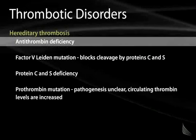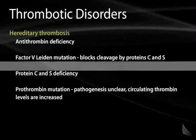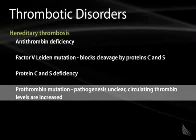Hereditary disorders to consider are antithrombin deficiency, and as we discussed, antithrombin acts as a negative regulator of the clotting cascade, as do protein C and S, and when they are deficient, they too can cause disordered clotting. Factor V Leiden mutation blocks cleavage by activated protein C and S, and factor V Leiden is also known as activated protein C resistance. So by blockage of the activation of protein C and protein S, again, the clotting cascade can proceed unchecked. There is also the prothrombin mutation. The pathogenesis of the prothrombin mutation is unclear, but circulating levels of thrombin are increased.